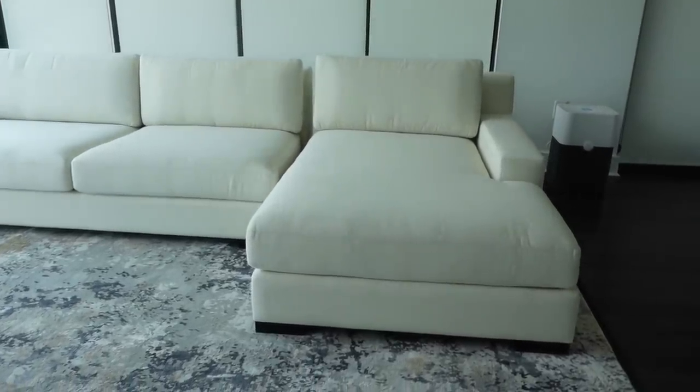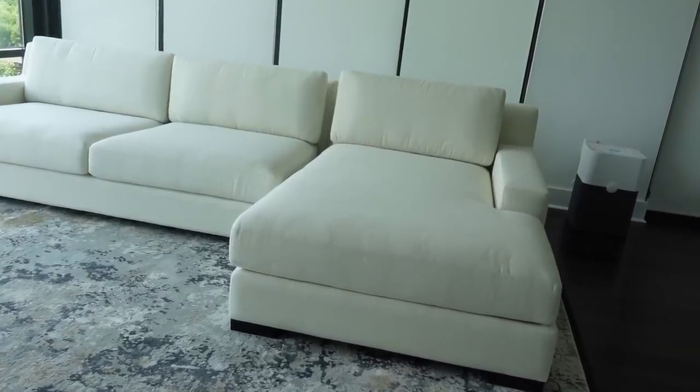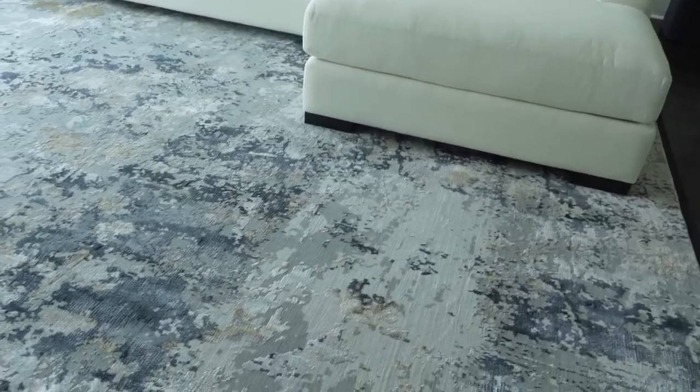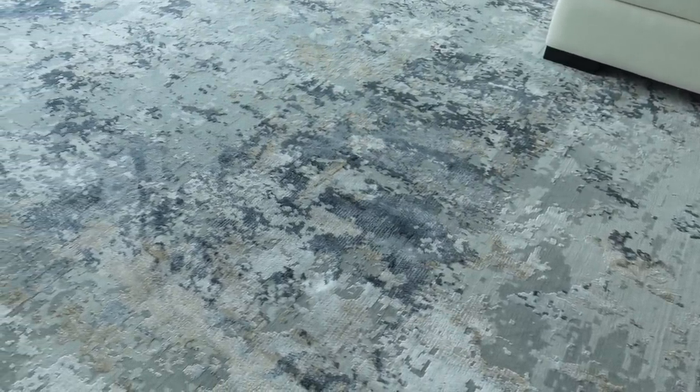Okay, y'all, so this is what my living room is looking like so far. So now I'm gonna hunt for a coffee table, a TV stand, and a TV. And stay tuned for the next vlog. I'm gonna be doing a bedroom makeover, so stay tuned for that.